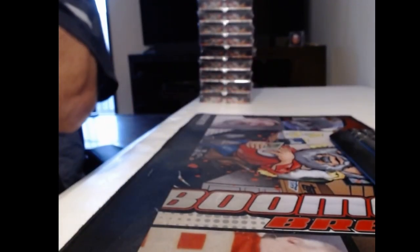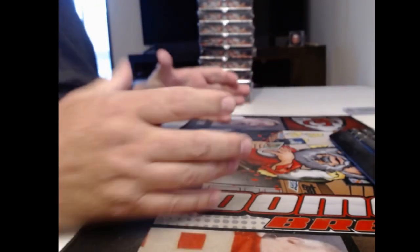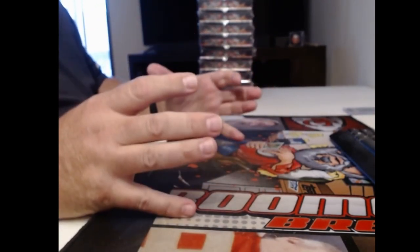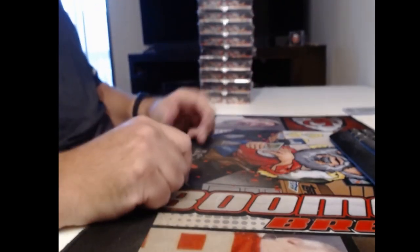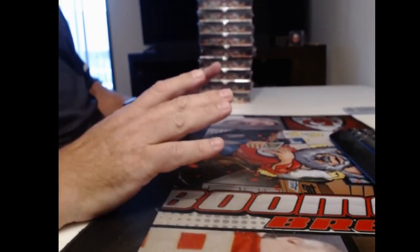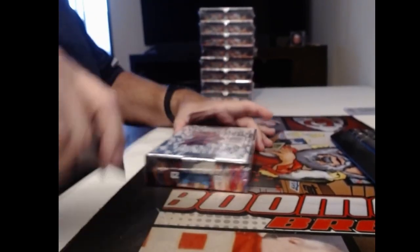I hate these boxes. I just hate them. I'm gonna put the cards in the box with the letter on them, so when it comes to shipping, I don't get anything mixed up together, because I'm good for that.